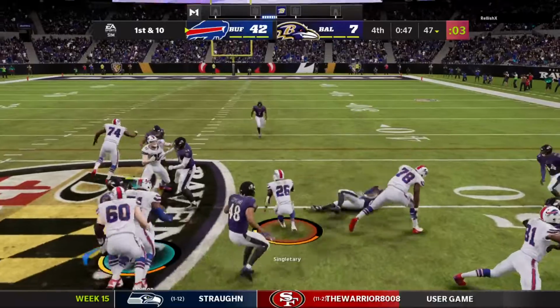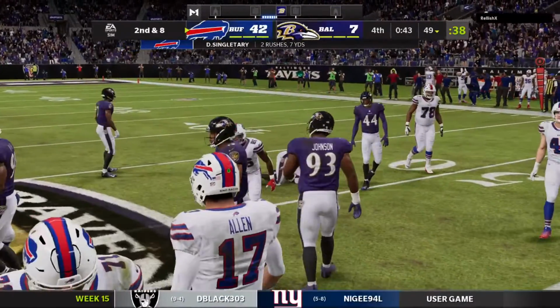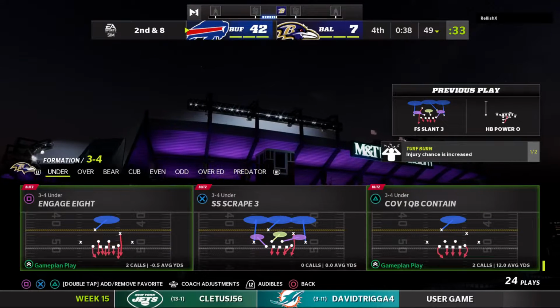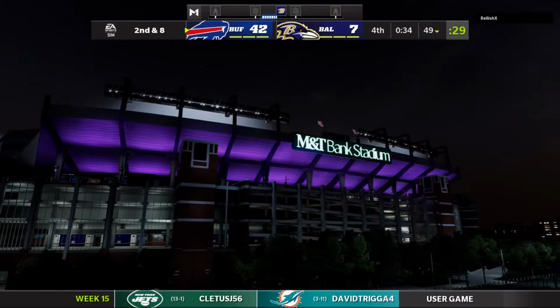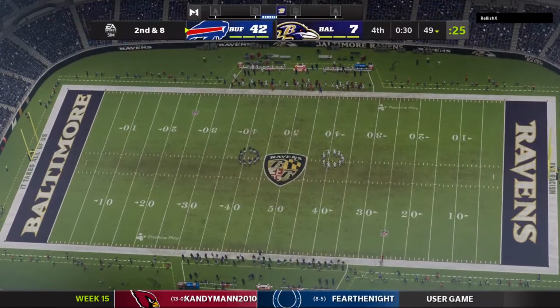Allen going to give this one to Singletary. 2 yards on the pickup there. It'll be 2nd and 8. This drive is pretty clear. Almost feels like old school fundamentals, doesn't it? Want to impose their will on the defense. Was that 5 straight runs? Yeah, 5 straight carries to start this drive. And like you said, the way it's working, they may just stick with it.